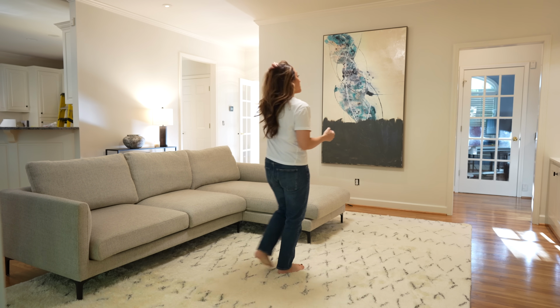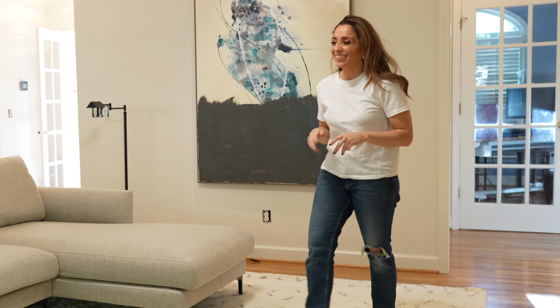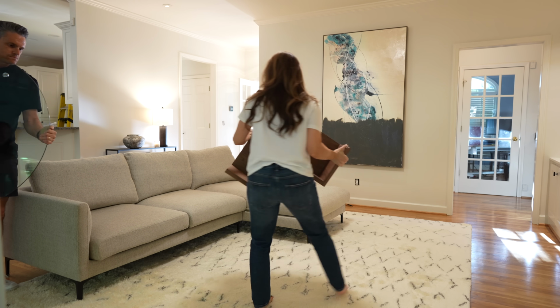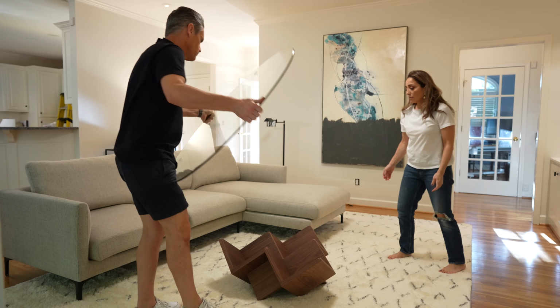Okay, so now we just need to decide, is it gonna be the round table or the rectangular one? You like the round one? Oh, yeah. Okay, let's do that one. That's mine by far. I like the shapes and how they play with the shapes on the rug. Yes, that's true. That little geometric play. Centered.